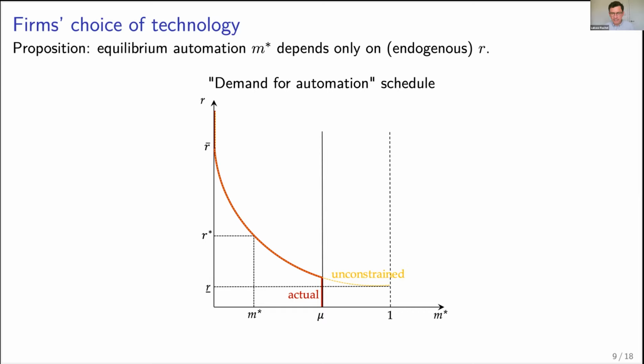So beyond mu, no tasks can be further automated. The actual demand for automation is just the red line here, which becomes vertical at mu. But for the talk today, I'm going to focus on an equilibrium that's not technologically constrained. So I'm going to think about an equilibrium where the degree of automation is determined by market prices, specifically by the interest rate. An example equilibrium like that is shown here in this combination of R star and M star. But in the paper, I also consider the equilibria that are concentrated here, where the technology constrains the spectrum of tasks that are automated.